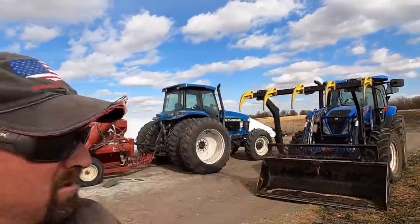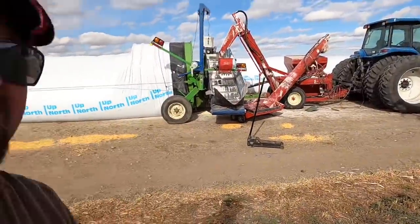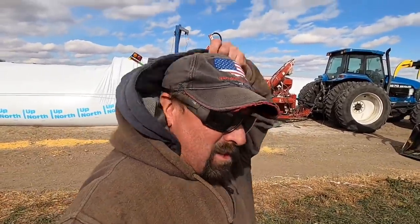So anyways, I'll set you guys up over here and you can watch me do this. My brother Steve, he's just finishing up a few things with the cows, and then he's gonna run this thing down to Wilmer, Minnesota.